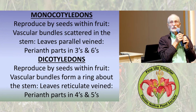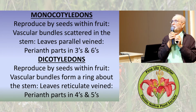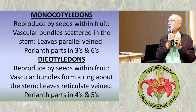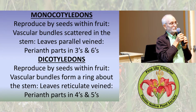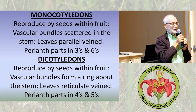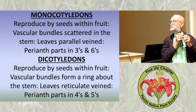Oh, also what are called perianth parts. That's the calyx and corolla collectively. And in the monocots, those parts come in 3s or 6s. And in the dicotyledons, the perianth parts come in 4s and 5s. So again, if you can recognize all these things, you can eliminate many other species of plants. So all this is important when it comes to identifying plants.